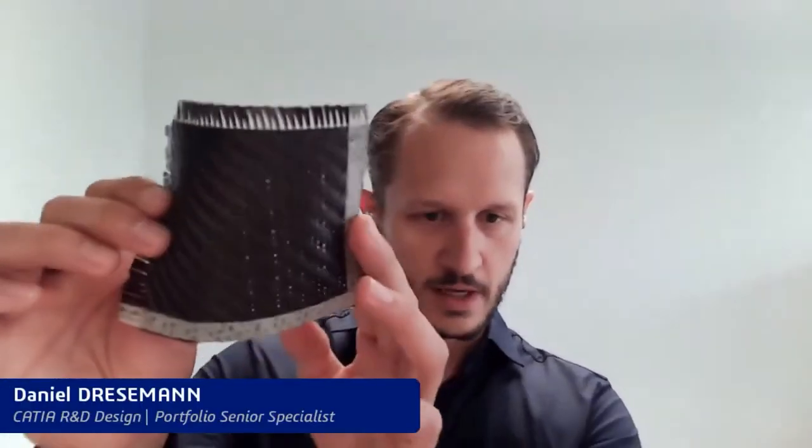And let me give you another very nice, interesting example here. It is this nice carbon material, which is now getting more and more interesting for interiors and exteriors in cars or other products. That's cool.